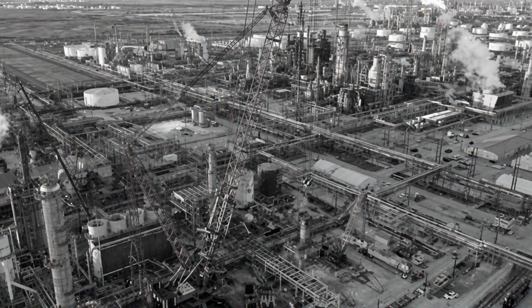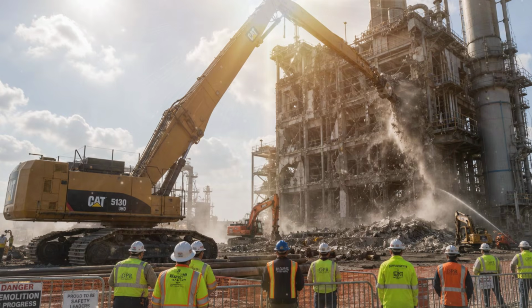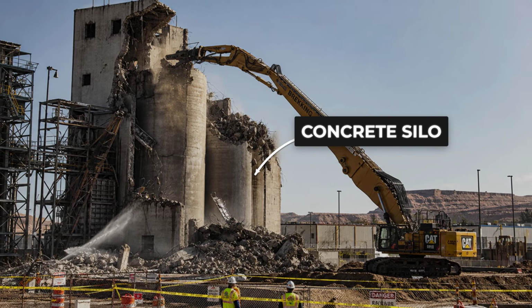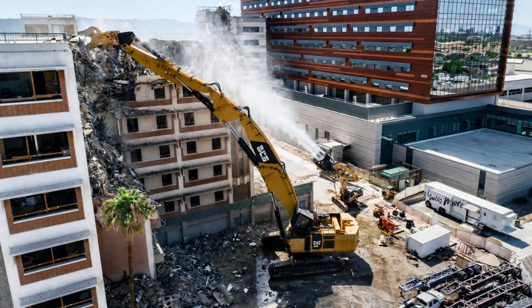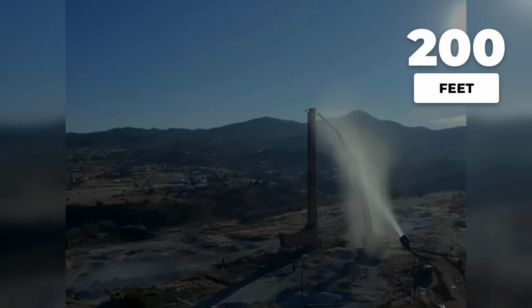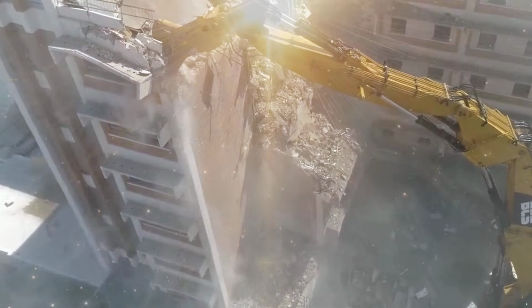Instead of bringing in a forest of cranes and wrecking rigging, contractors wheel this giant in to surgically dismantle tall buildings from the top down. It is the ultimate tool for slicing up towering industrial plants, heavy steel structures, and massive concrete silos. In the American Southwest, this machine systematically chewed through the multi-story Valley-Wise Medical Health Center in Phoenix and a 200-foot-tall smelter stack in Dewey-Humboldt. By replacing complex high-risk crane operations with a single high-reach machine, crews finish projects faster while keeping everyone safely out of the drop zone.